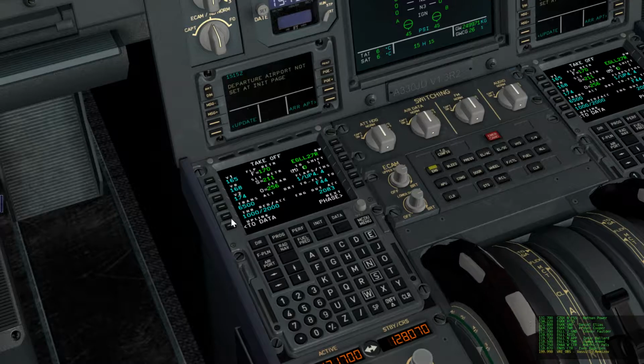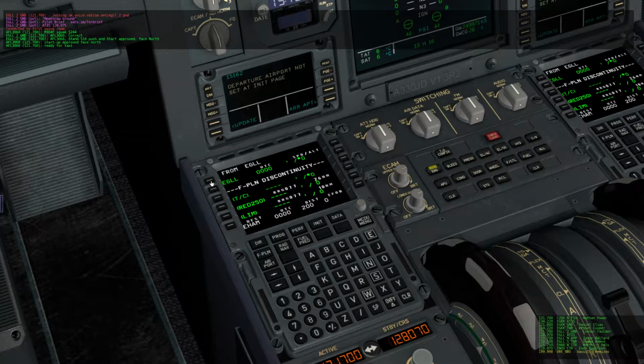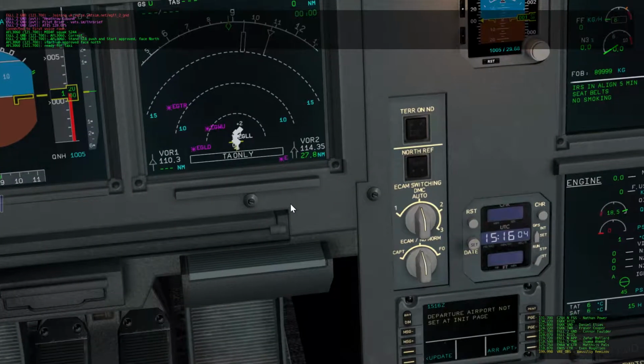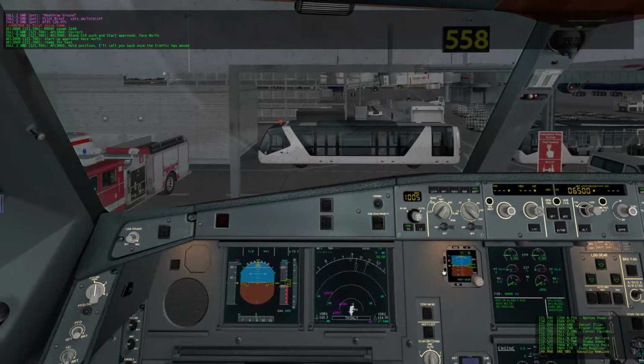We see our initial altitude is 6500, as told by ATC. So what we need to do, we need to set up our plan, that's fine. We are at stand 558.